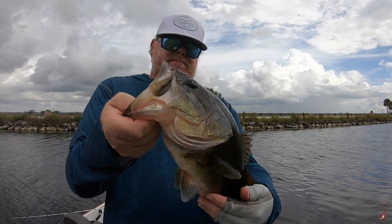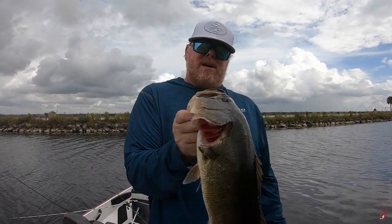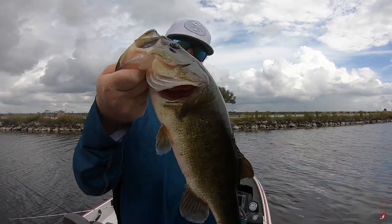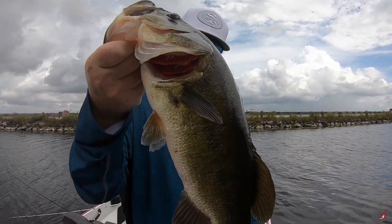Big old mouth on him. Awesome. Awesome. I just had a feeling about the jerkbait. So we'll just continue throwing that. If we're gonna get fish like this, I'm all in for that for sure.